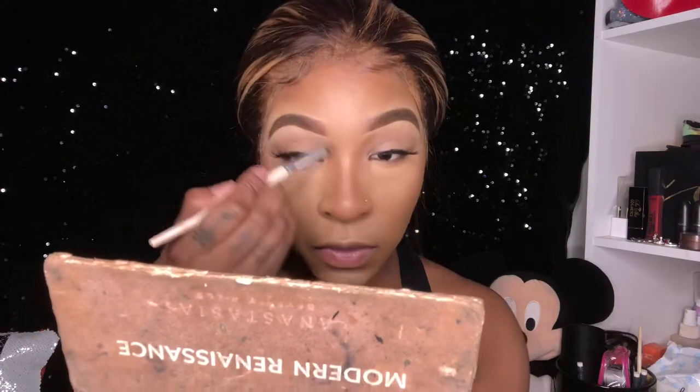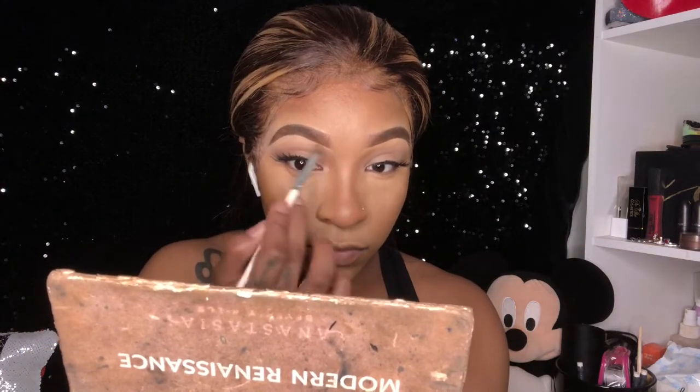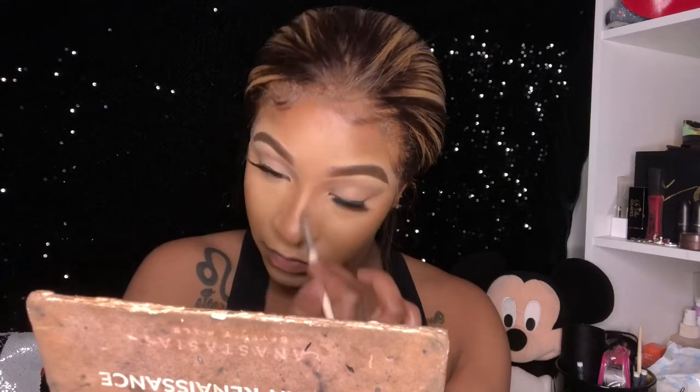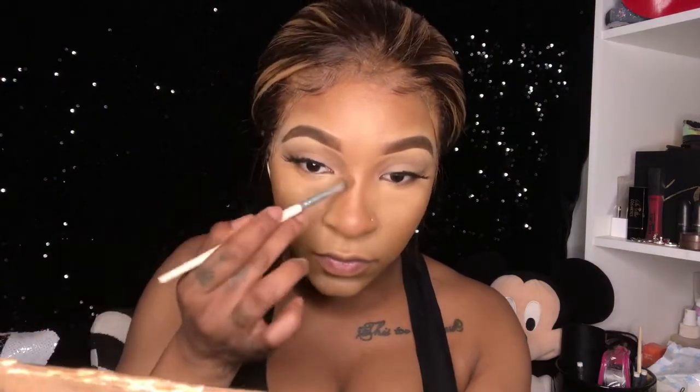So here I'm taking this e.l.f. brush and going down the bridge of my nose, blending in that contour, being sure to bring that upward into the corner where my eye and my eyebrow meet. I guess that's the best way I can explain it, just because it makes everything look seamless and it makes it look a little more natural. So I'm just blending that.